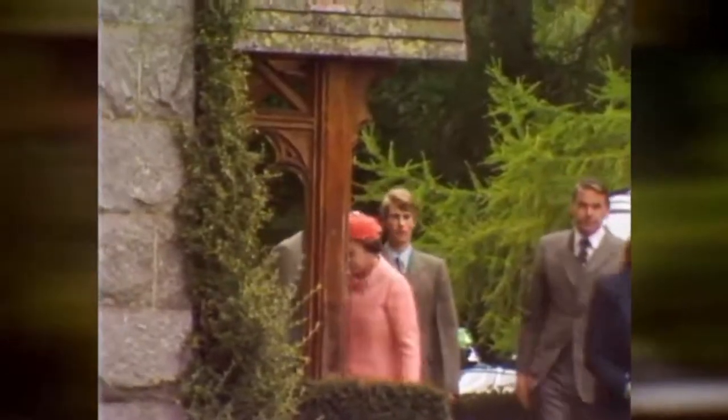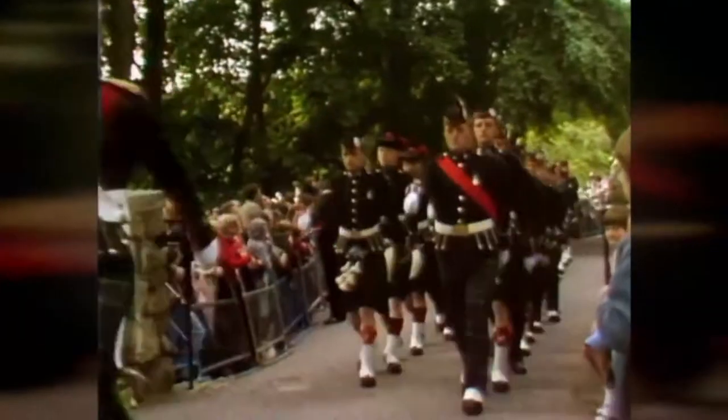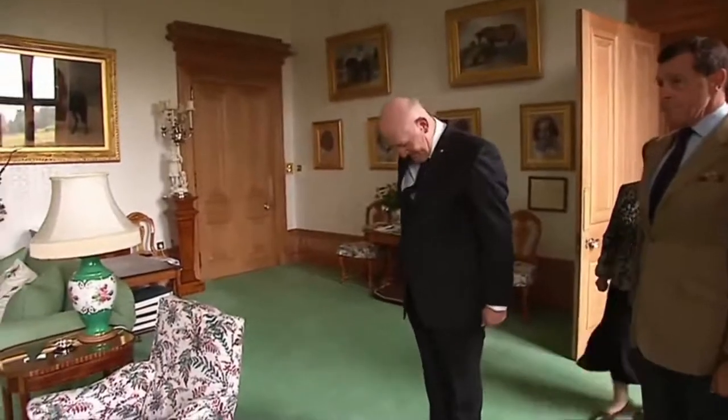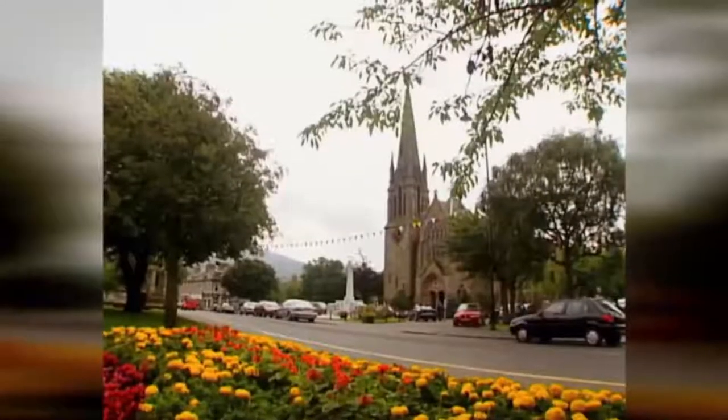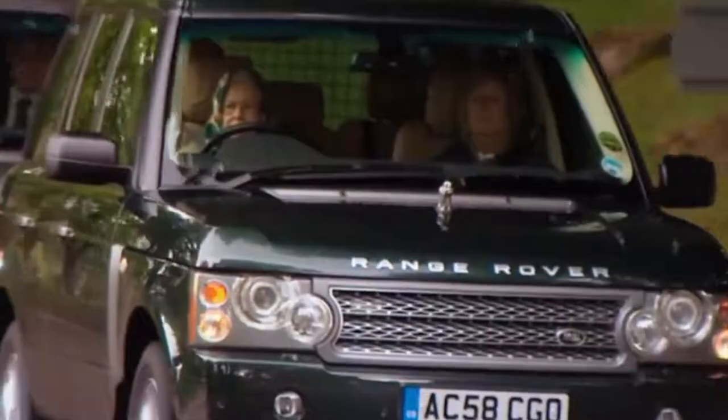Despite it being her holiday home, the Queen often hosts prime ministers and dignitaries at Balmoral. Majesty, how wonderful to see you. But it's also the place ordinary folk are most likely to bump into a royal.